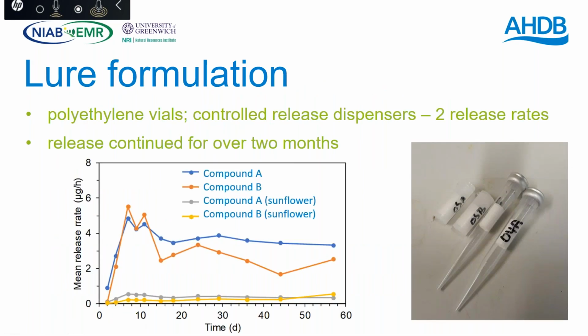So once the synthesized compounds had been made, we needed to find a way to release them in a consistent way which was long lasting. So the first thing that was tried were these pipette tips, because this is what we used for the Lygus pheromone, which I talked about earlier, and these worked really well for that species, but they didn't release the compounds consistently for Nesidiocoris. So the team at NRI then switched to these polyethylene vials, and this is what we used in all the future studies for release of the pheromone.